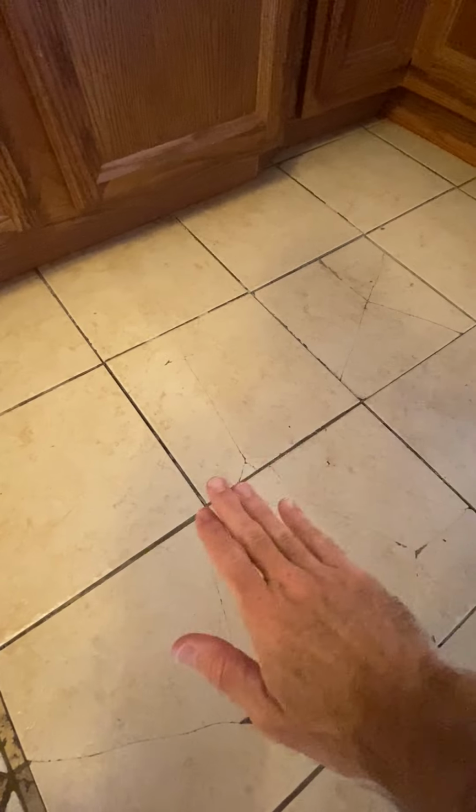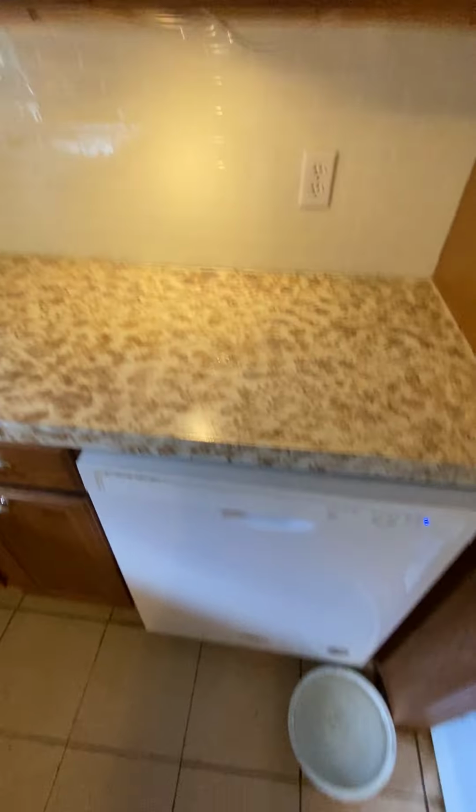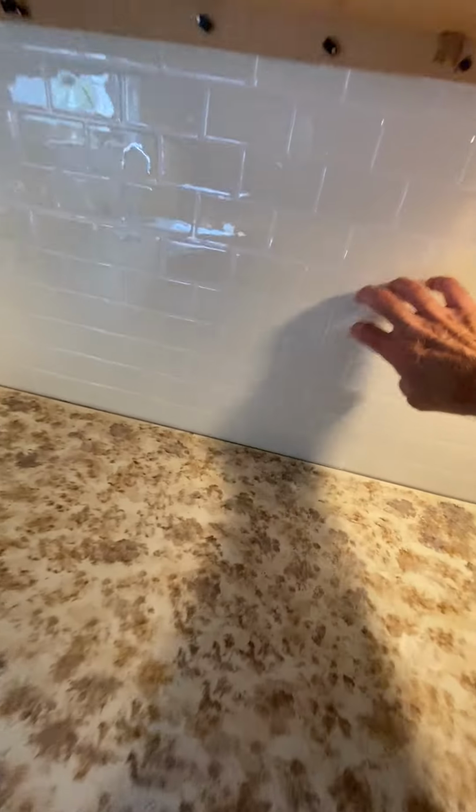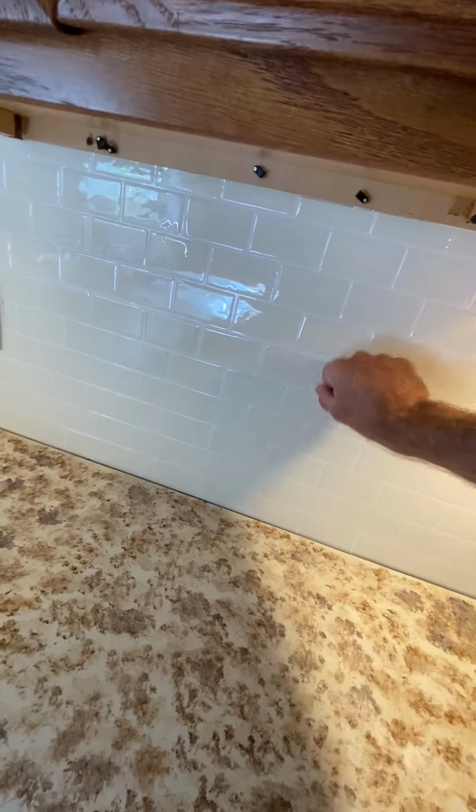These are loose, got a lot of cracked tile here. The floor has a little bump right there, so it's probably always gonna be cracked in here. See it moving, cracked over here. Got a little backsplash. Probably taped on, they taped that on.